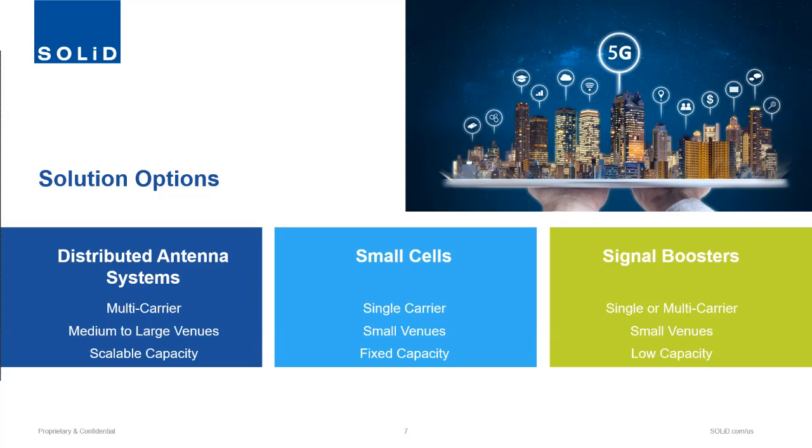And because they're single carrier, in order to cover a medium or large venue for multiple service providers, it turns into an awful lot of small cells, which really drives up costs. However, the small cells are bringing capacity into the venue. You're not sharing it with the off-air signals, so it's got some advantages there. And it's not always necessarily an either-or proposition. You've got the hybrid of the signal booster with a small cell, or you could have small cells by themselves, or you could have a distributed antenna system in part of a venue and small cells in another, or even small cells as a low capacity signal source for a distributed antenna system.